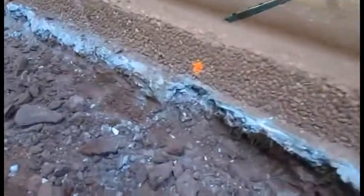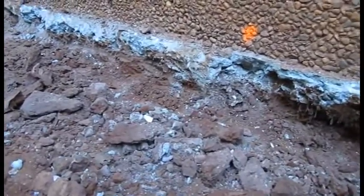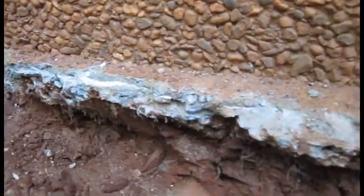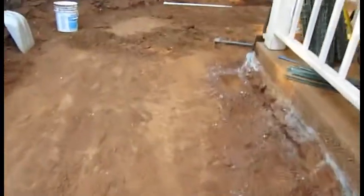I'm not sure how you can see, but there's a lot of cement that was extending out over here. It was coming out as far as about right there, and I had to knock that all back with a sledgehammer and dig underneath so that I can get the heads close to the wall there, because I want the grass going right up against the side there.